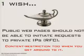So content restrictions, if you Google that, you'll find the policy for it.